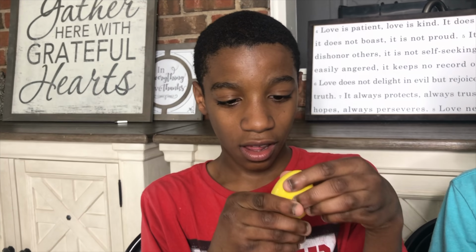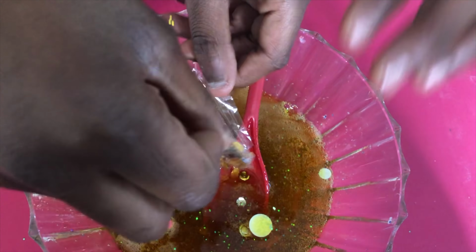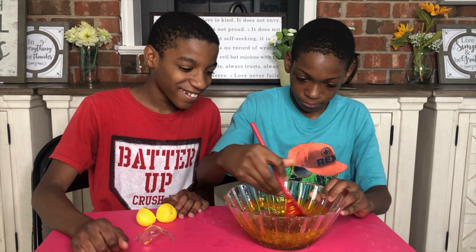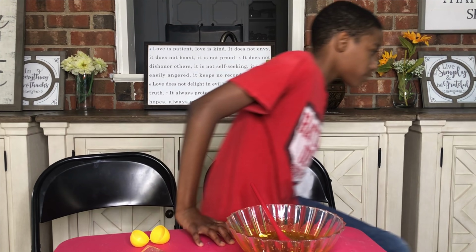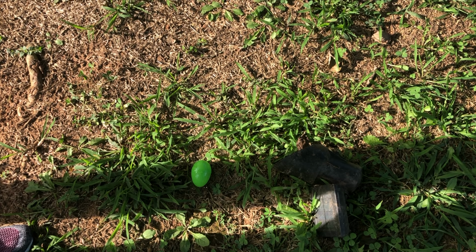Alright, let's open it. Sequin! Let's add them in. Let's go look for more eggs. Ooh. A colored surprise egg. Let's go open it.